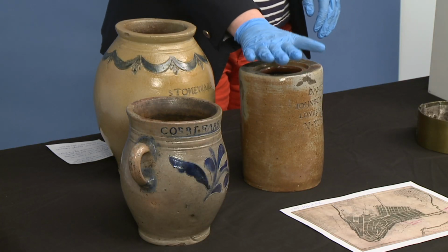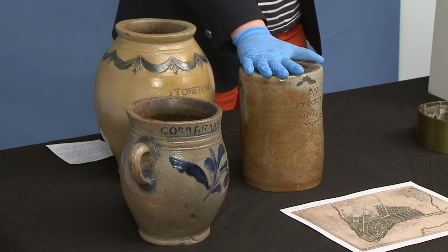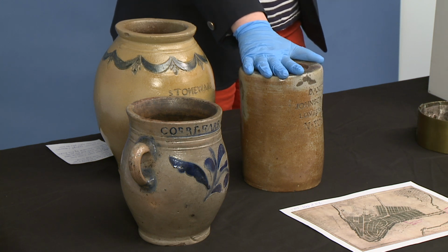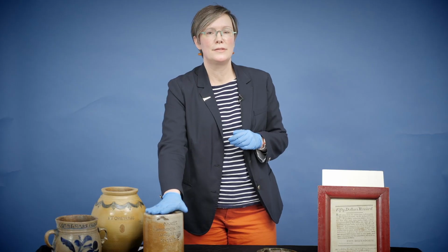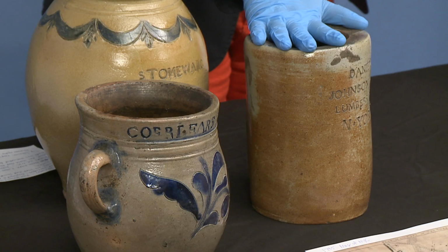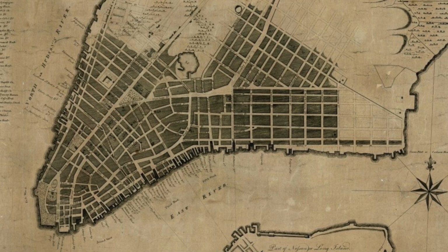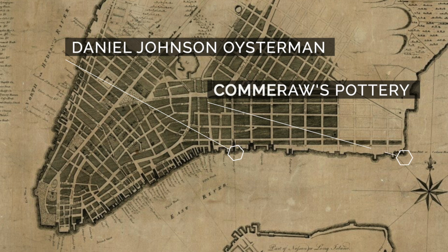But an oyster man named Daniel Johnson, who was also a free Black living in New York City, we think he commissioned Thomas Commeraw to make specific pots for him. As you can see on this map, Thomas Commeraw's pottery was over here at Crown Point or Corlears Hook, and Daniel Johnson's oyster business faced the East River, not too many blocks from the pottery.